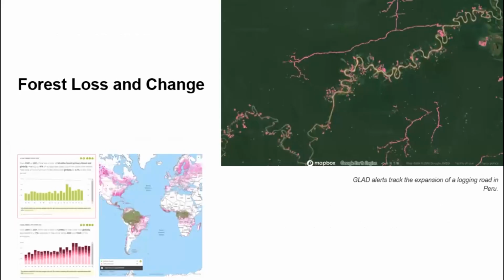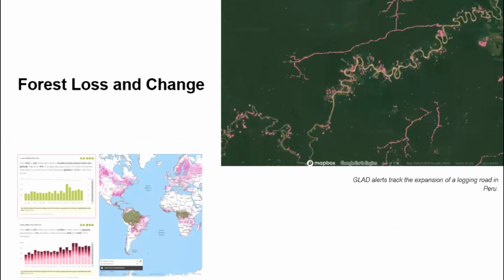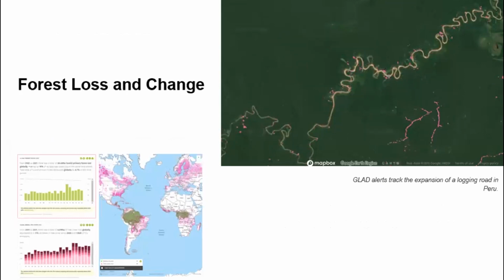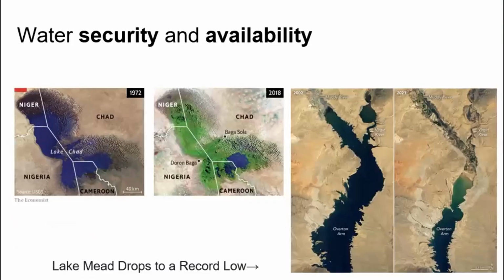Satellite data can be used for forest monitoring. This is one of the most common examples. You can look at near real time, not like immediately, but within a few weeks or a few days, you can know that maybe some illegal forest activity is ongoing, or you can know to what extent you're losing the forest and why you're losing it. And so we can see those types of patterns.